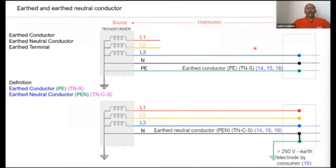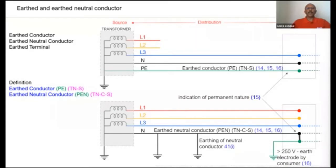So basically, the regulation explains a TNS network or a TNCS network. But if we look at what is really happening, how the electricity supply company supplies the electricity, we find the mistakes. Now, earthing at the distribution, in case of neutral disconnection, regulation 41.1. For three-phase consumers, more than 250 volt, earth electrode by the consumer, regulation number 16.